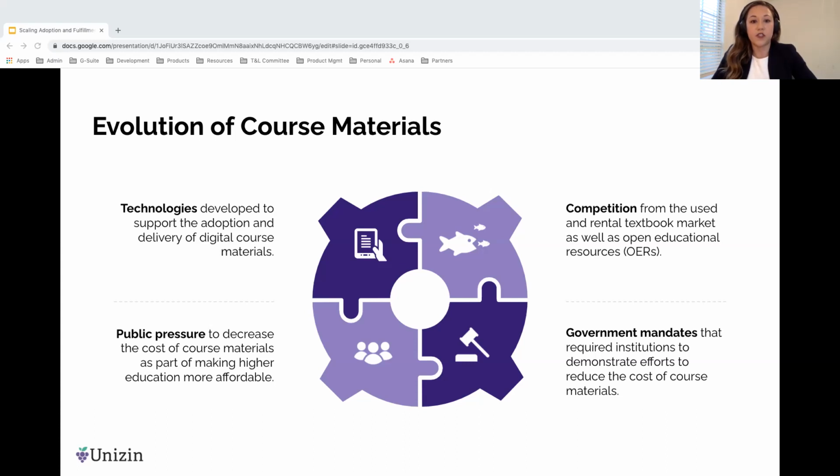So understanding this, publishers shifted their focus to their digital course material offerings. In July of 2019, for example, Pearson announced that it was transitioning to a product as a service model to be much more like apps, professional software, or the gaming industry. And as part of this transition, it was determined that all future releases of Pearson's US titles will be digital first. So to summarize, technology advancements and a number of other factors that you see here catalyzed the evolution of digital course materials.